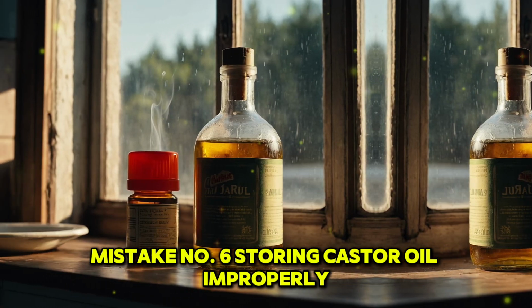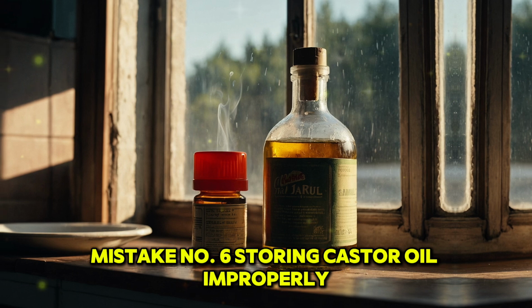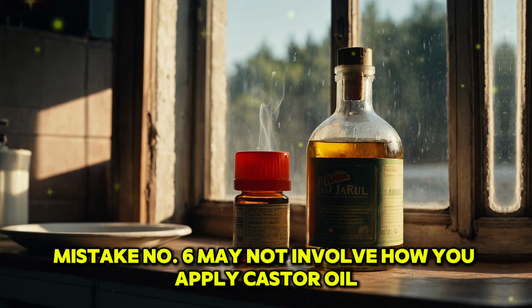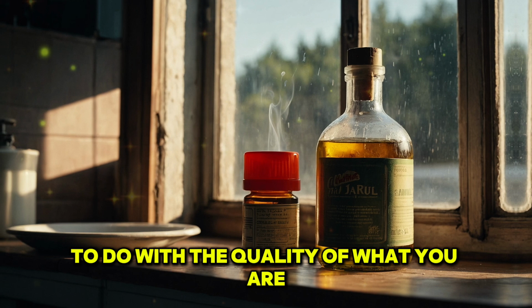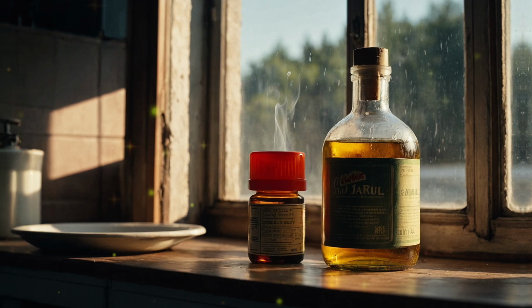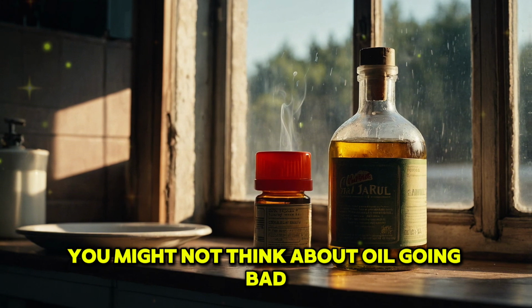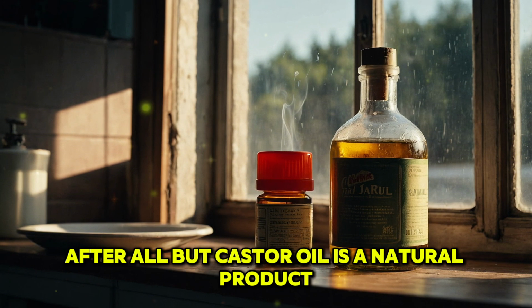Mistake number 6, storing castor oil improperly. Mistake number 6 may not involve how you apply castor oil, but it has everything to do with the quality of what you are putting on your skin. That mistake is storing castor oil the wrong way. You might not think about oil going bad. It is not something you eat, after all.